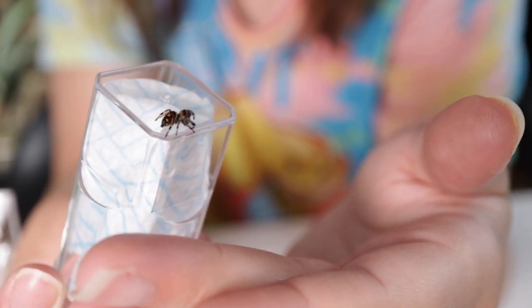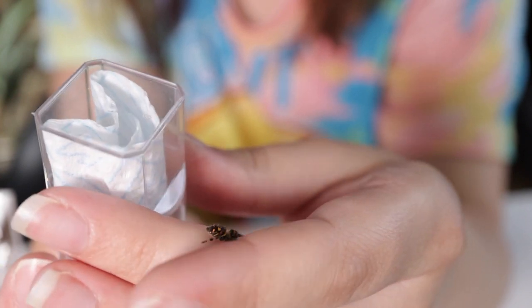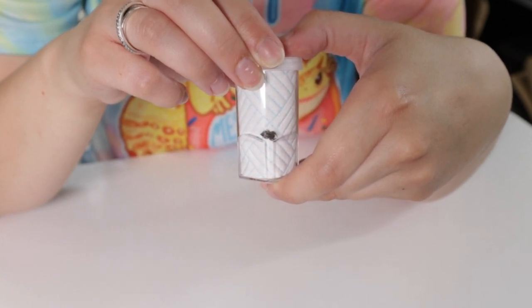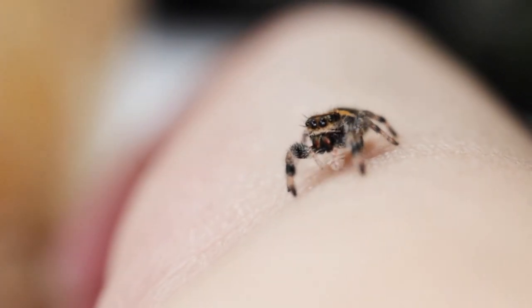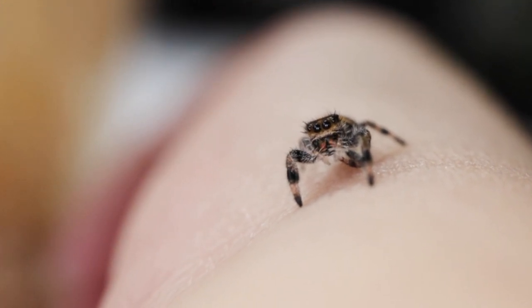The reason I decided to get this species in particular as my first arachnid is I read a lot that this species is quite easy to look after, very good for beginners. It's also the largest, I believe, jumping spider in North America. So I didn't want something too small that I couldn't handle or I'd be so scared of handling, because I've never handled one of these before.